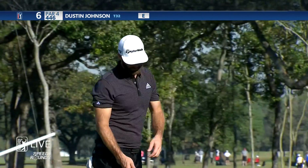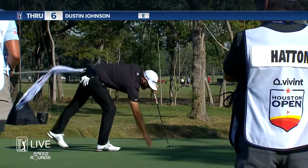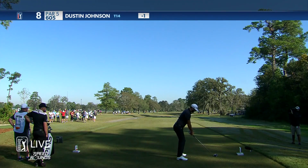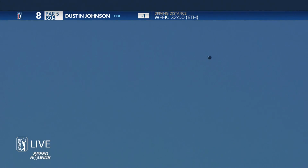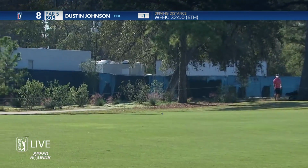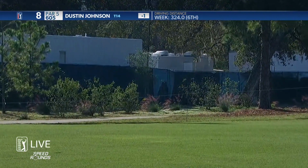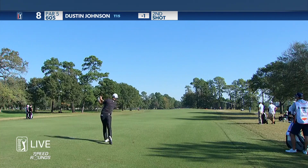If Dustin Johnson can roll the rock, we are going to see a lot of birdie putts. Rating PGA at the 8th, 605 yards worth of par 5. Again, another one of those holes that, to the player, runs fairly straight, as a number of holes here do. We'll salvage the par with that lag putt.